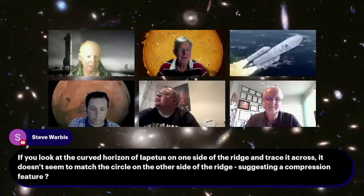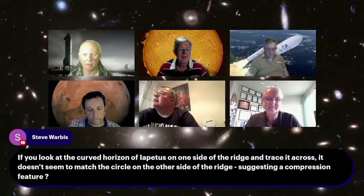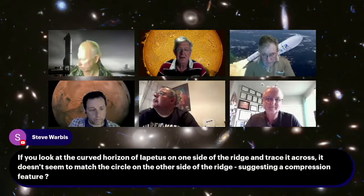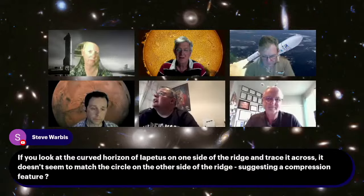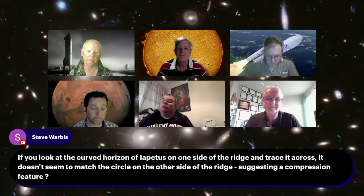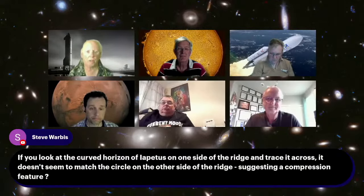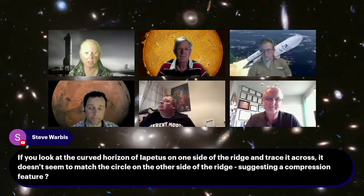So, Steve's just popped in the chat, probably with a theory about that. If you look at the curved horizon of Iapetus on one side of the ridge and trace it across, it doesn't seem to match the circle on the other side of the ridge, suggesting a compression feature. Maybe. Interesting. Two things pushing together. So if that's the case, if it is a case of the leading edge and the trailing side, is Iapetus tidally locked?